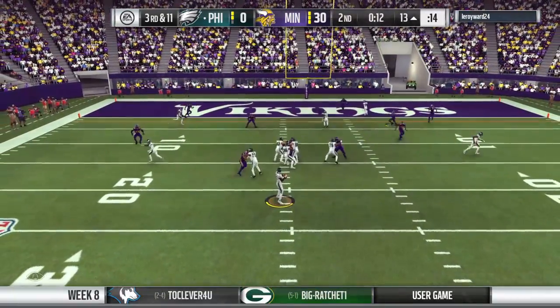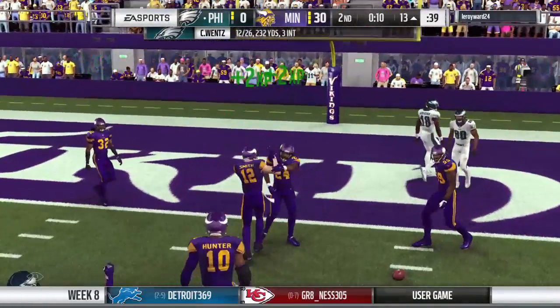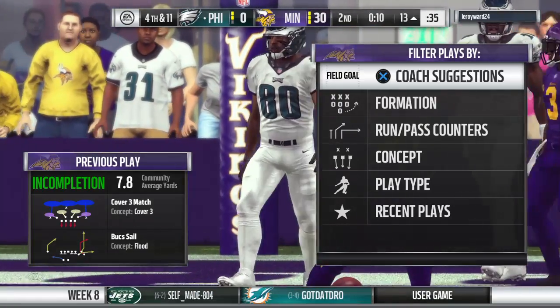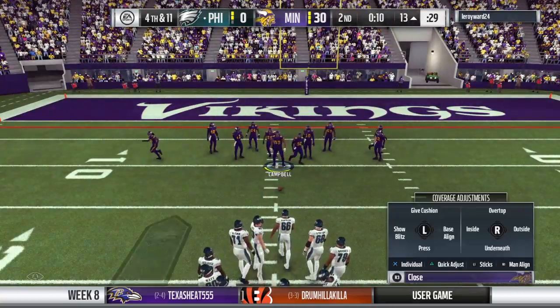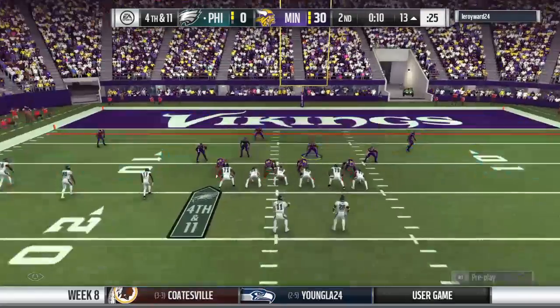From the gun on 3rd down, Wentz. Oh, he almost intercepted it. They're just forcing it into too many tough spots. That was almost a 4th pick of the game. And now 4th down. Well, let's see. Yeah, the offense still out there. They elect to go on 4th and 11.